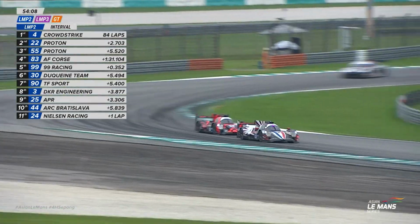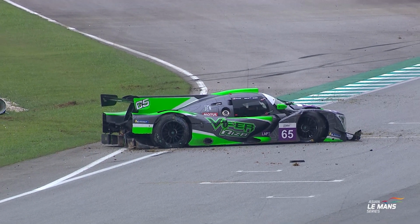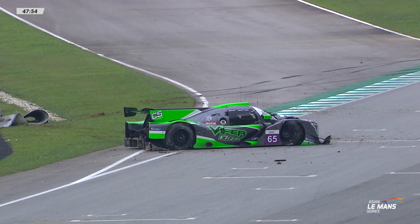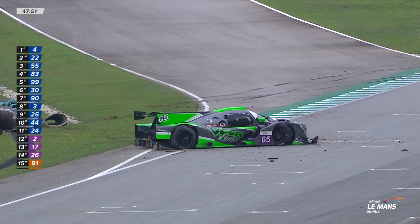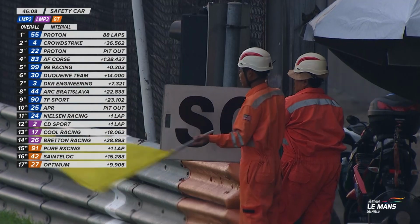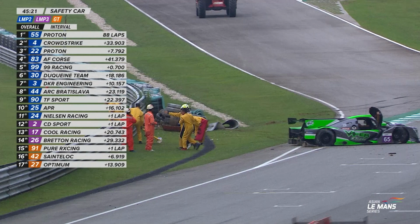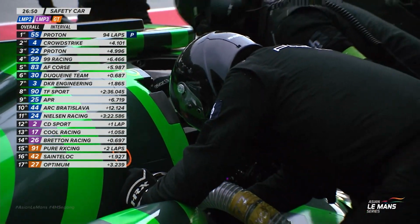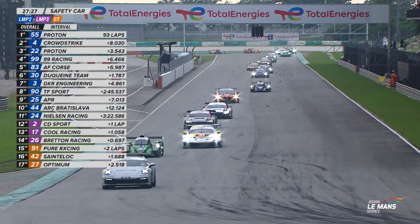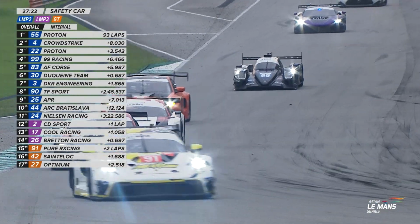Delatraz with Mathieu Vazevier, and then further dramas in the same place, but with significantly more serious consequences for the car. It's Josh Borden with another incident in the 65 car, had made heavy contact with the barriers. Safety car was called again. And the 55 car this time delayed coming into pit lane. And that would cost the 55 car dearly at the end of this race.